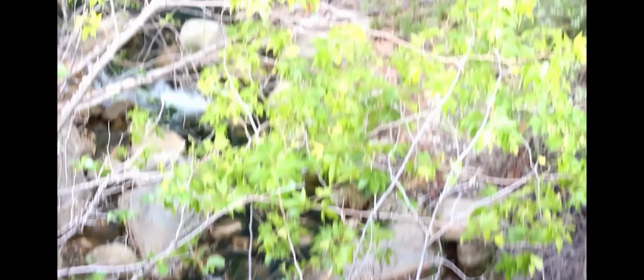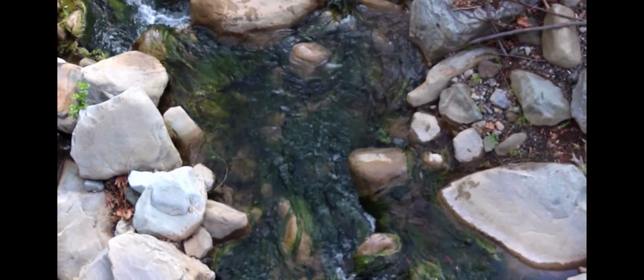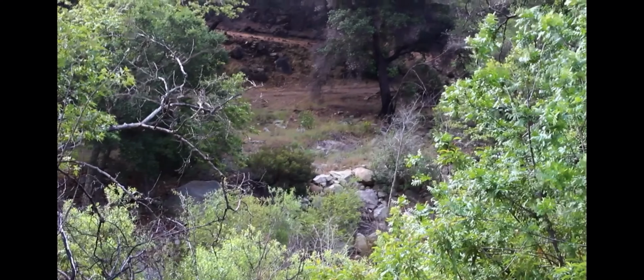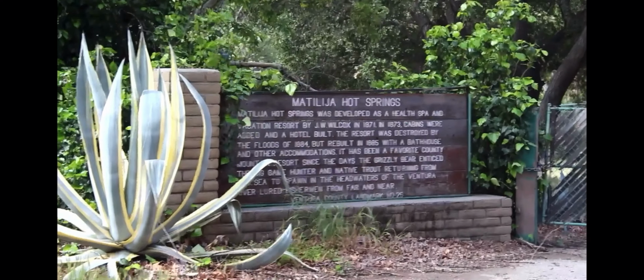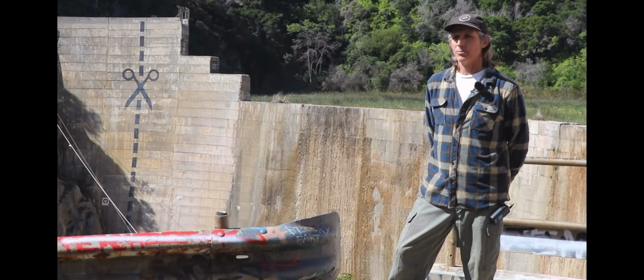Matilija Creek was a beautiful destination. It's featured on postcards from the early 1900s. This was a place where people came to swim in the river, to fish for steelhead, and to enjoy the pools that were created by the hot springs down below.